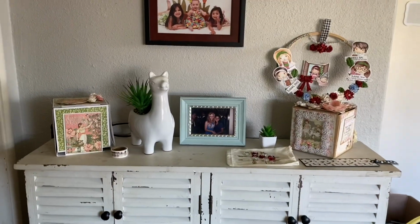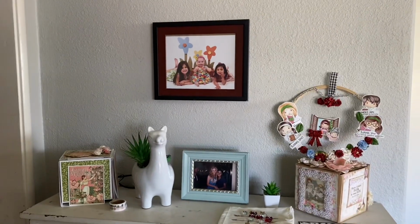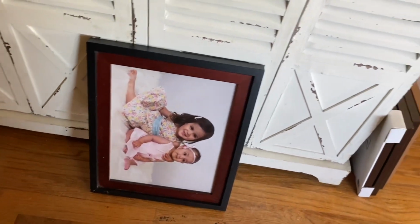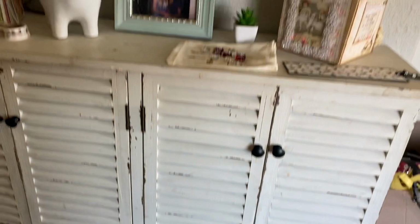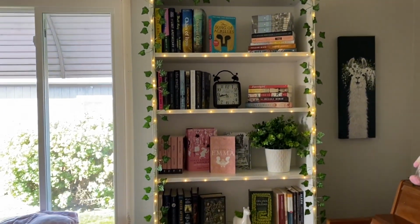And the last thing I have to do is finish this wall here. I just want to add some pictures of the girls, kind of have it as a gallery wall. So I have one of their pictures here, and I have some frames, so I just have to add pictures in there. And so this is how that looks with the light on.